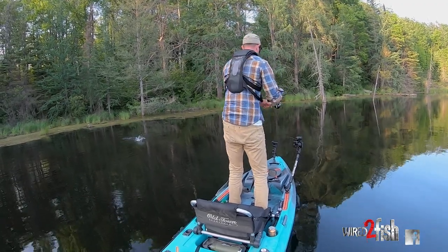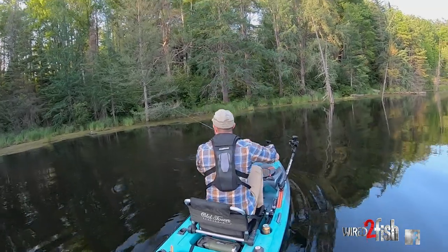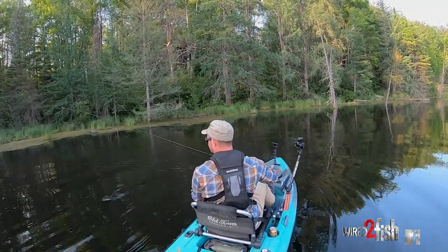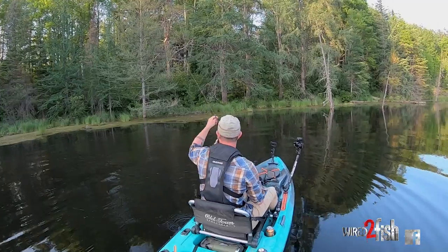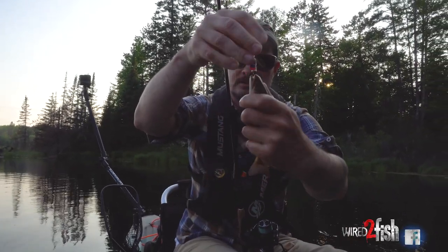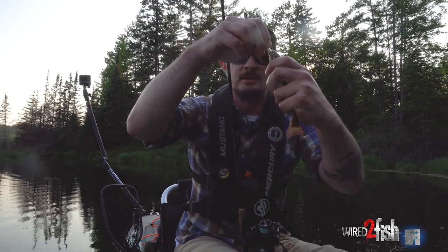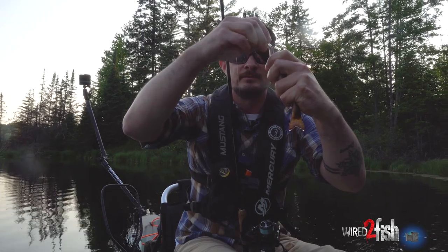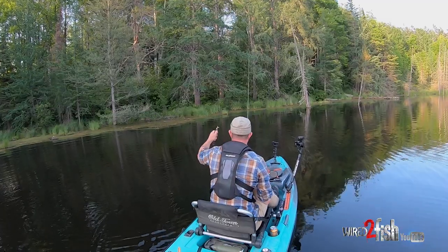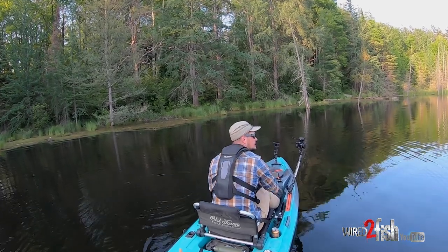Oh! Oh, look at how pretty they are in this water. I don't care how big they are. They're beautiful. Beautiful brookies. We're back in the spring and we're really loading up with fish now. I'm gonna let that one stay in the water for a little bit while I get my pliers out.